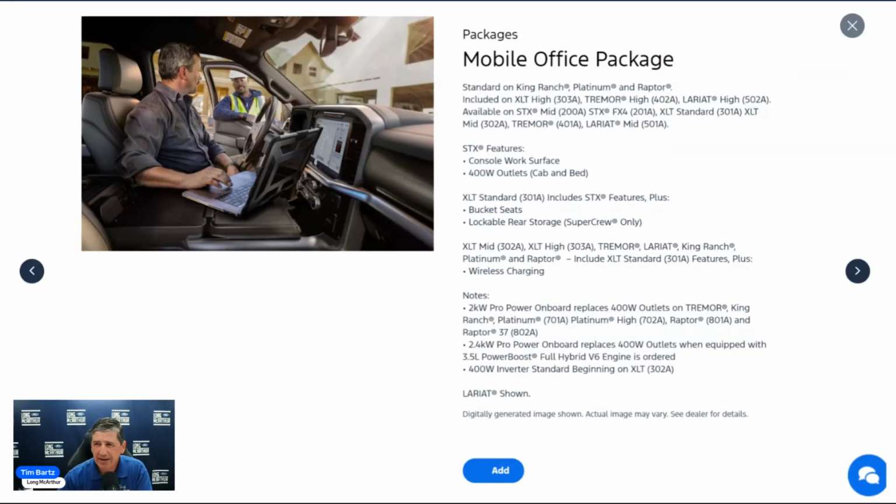Now let's talk about the mobile office package. Now, this package is standard on King Ranch, Platinum, and Raptor. It is included on the XLT High 303A, Tremor High 402A, Lariat High 502A. It is available on the STX Mid 200A, STX FX4 201A, and also available on the XLT Standard 301A, XLT Mid 302A, Tremor 401A, Lariat Mid 501A. So it's going to be available with those.